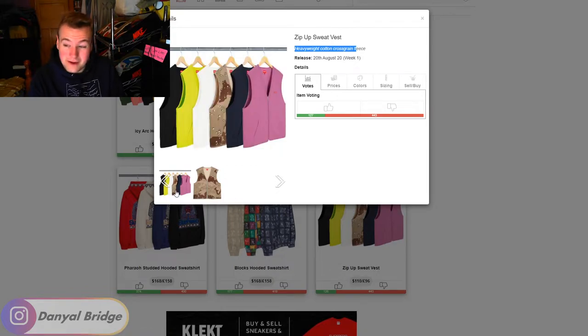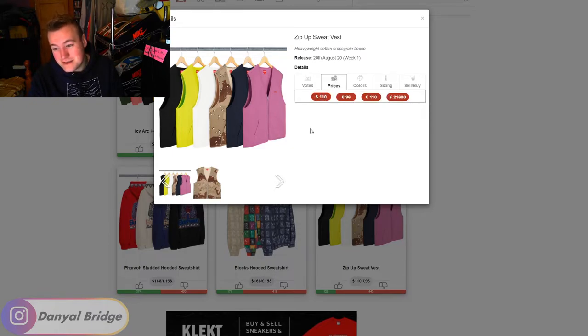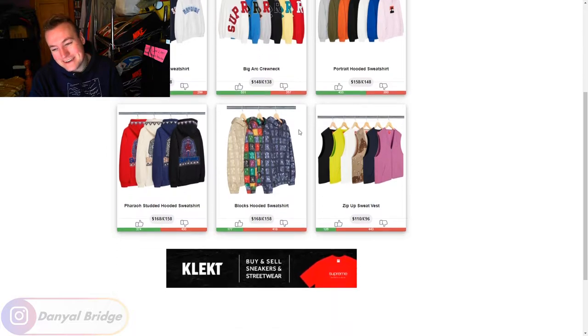I mean, it'll be an all right accessory if you chuck it over the top of a nice hoodie. But would I pay $110 for it? Probably not. If someone's selling it on Grailed for $55, I mean, I'd pick it up, $55, yeah, but 110 for this, maybe not.